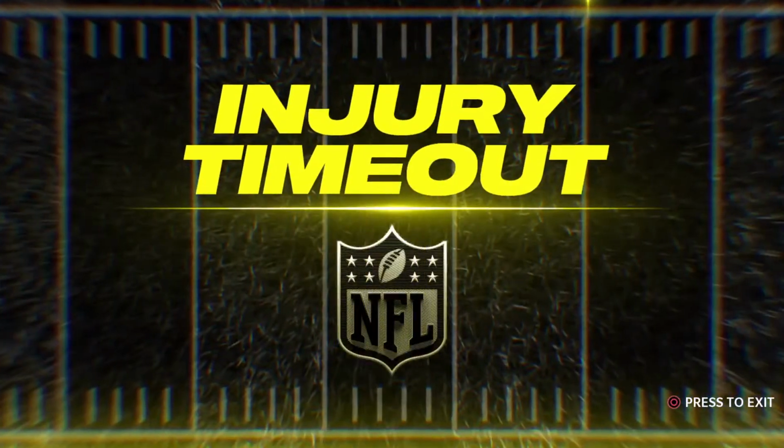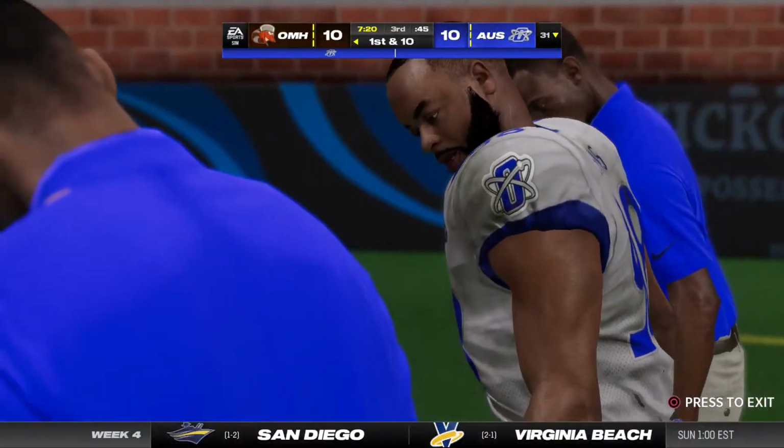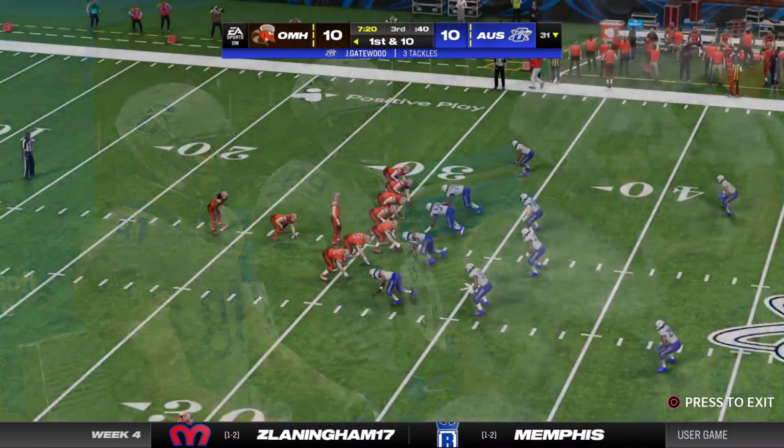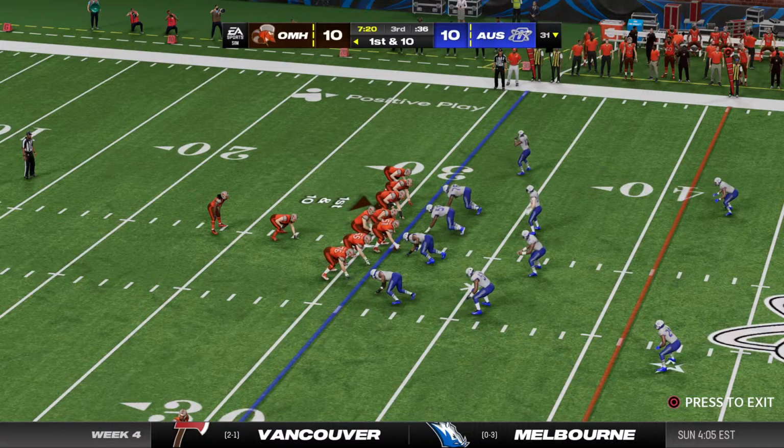And hold on here, because on that last run, it looks like we have a player who was shaken up. Hopefully, obviously nothing serious here. Medical staff, though, going to take a peek, and we'll take a break.